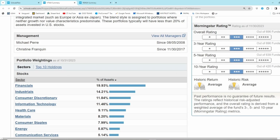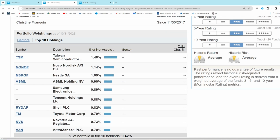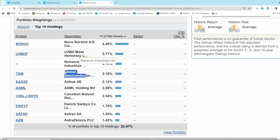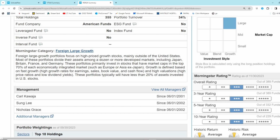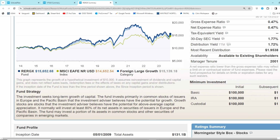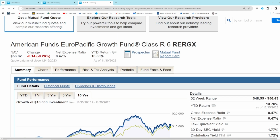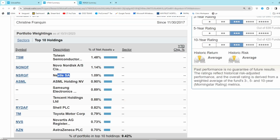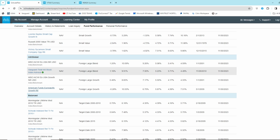Now, I wonder what holdings this has versus the other one. So here's the international index. Okay. Taiwan Semiconductor, Novo Nordisk, and Nestle. Let's see, Novo Nordisk, Taiwan Semiconductor. Is Nestle in here? No. So they flopped around a few of the top holdings. So this is definitely more concentrated in some companies. But at the same time, once again, you're probably excluding a bunch of good companies for some arbitrary reason. And you're paying a much higher expense ratio. Like this is 4 times as much. For what? To maybe beat the index, but probably not. So, of course, I went with the International Stock Index.